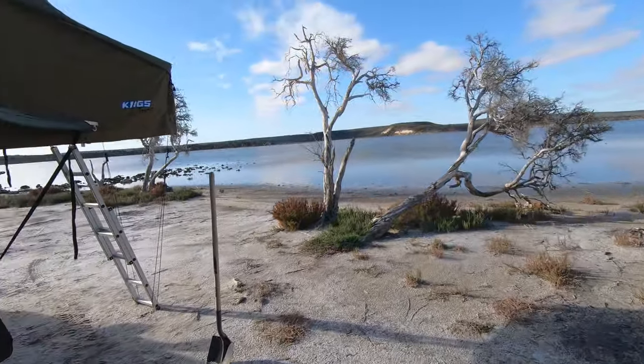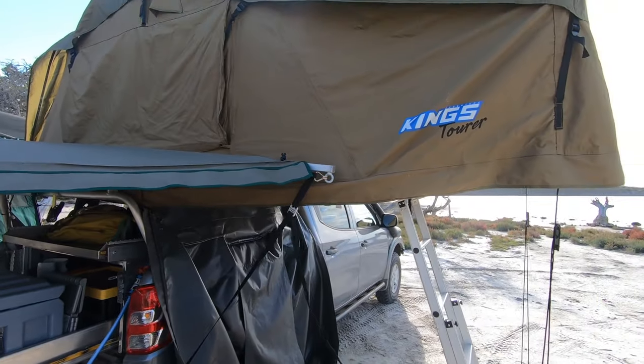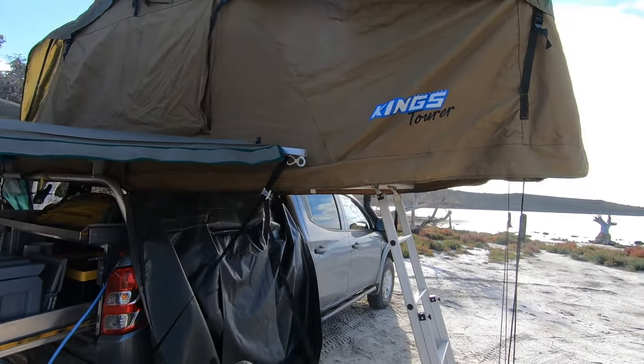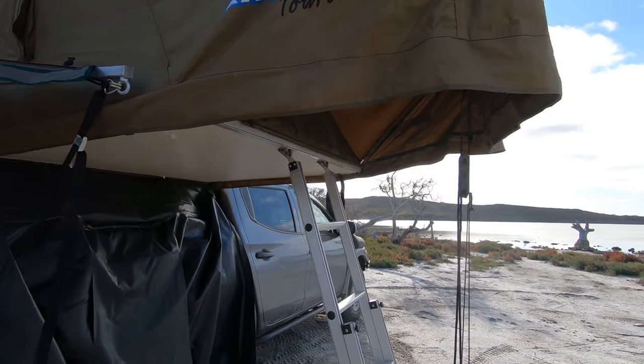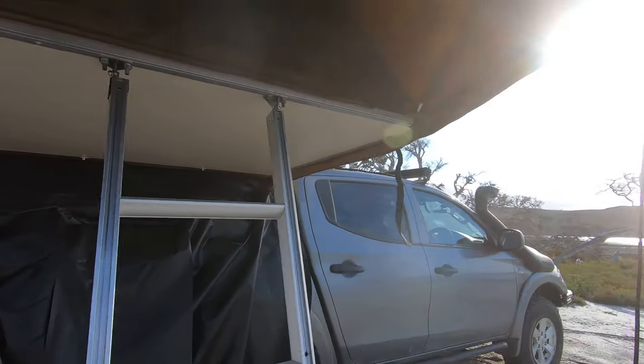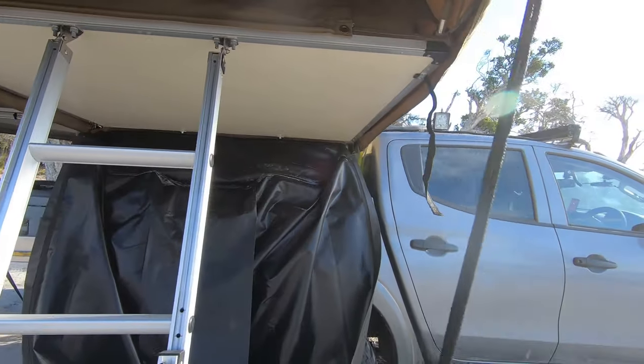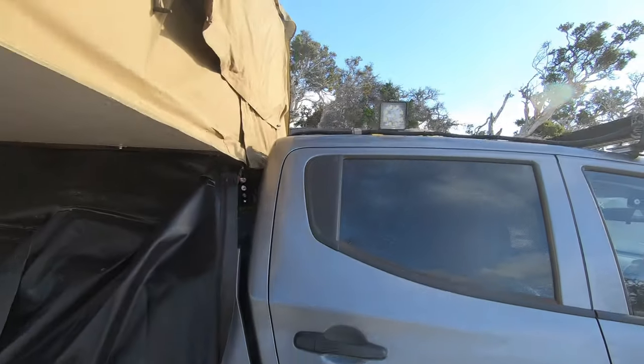We've got a rooftop tent. It's a pretty good rooftop tent because it prevents you from getting wet if it is raining, and when you climb into the rooftop tent, you're not wet, so it's pretty good.